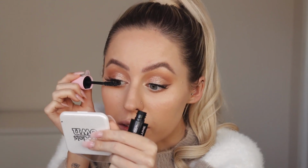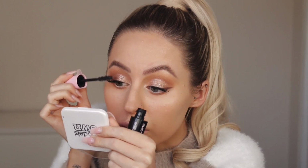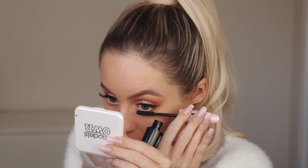So now, just to blend my lashes in more now that they're stuck down, I'm just gonna go in with some mascara. This is literally the only drugstore mascara that I own. But because I am wearing falsies, I'm not really fussed. All mascaras kind of come out the same when you wear falsies. So this is just the Baby Roll mascara from Maybelline, I think, or L'Oreal. I always get them confused. L'Oreal. So I'm just doing my top lashes to blend them, and then I'm doing my bottom lashes as well.